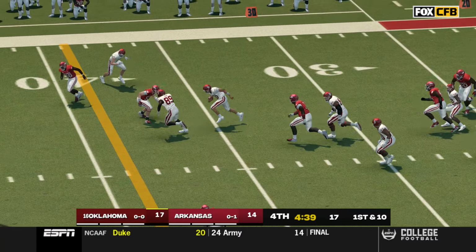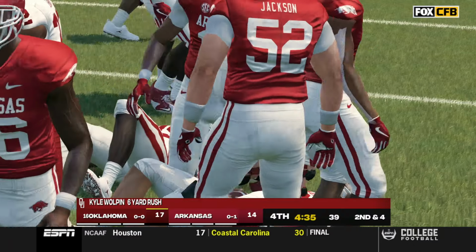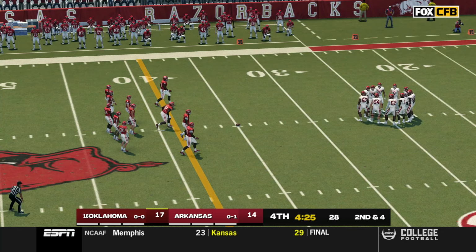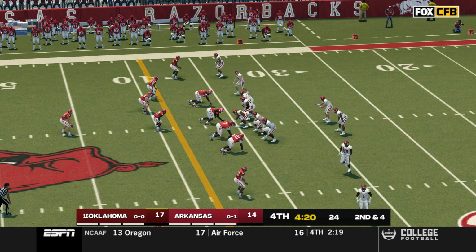Scrambling around. And he is drilled at the 35. The quarterback trying to make a play. Well, he did a nice job of getting some yards there on the scramble, but he needs to learn to slide to avoid those big hits. So it's second down now, and they need about 4 yards to pick up the first.